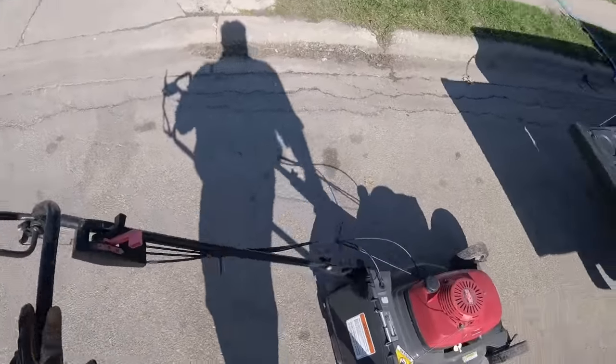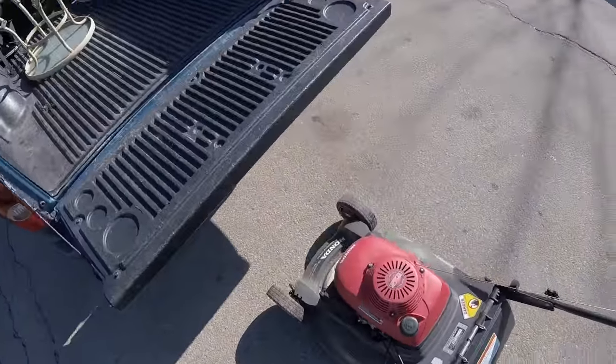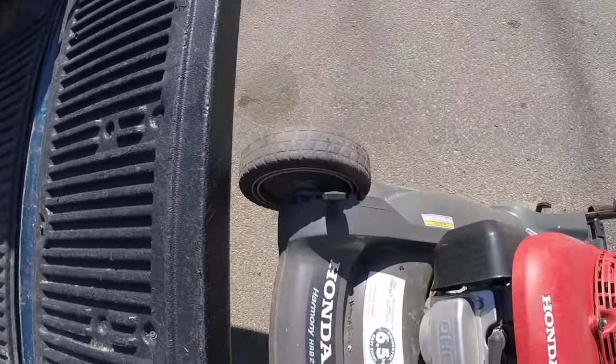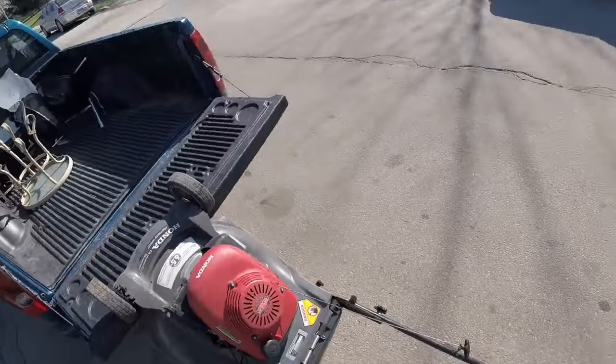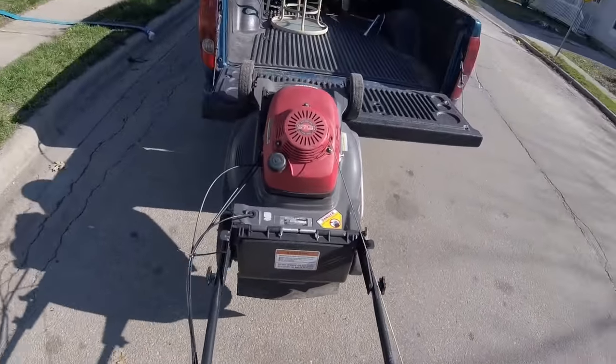How am I gonna do this? I have an idea. Let's get these front wheels on it first, if I can. And then we'll pick the rest of it up. Don't fall.